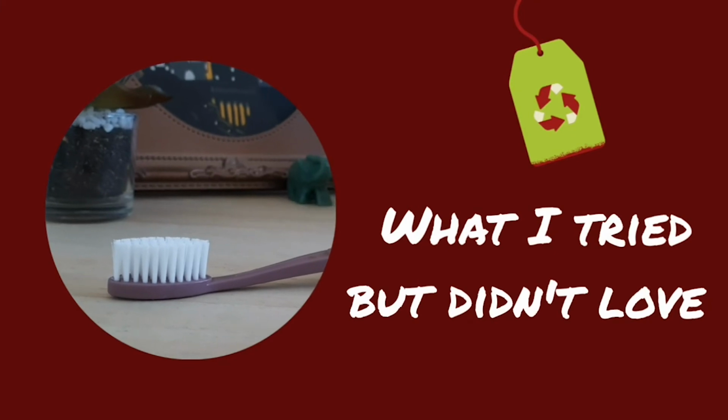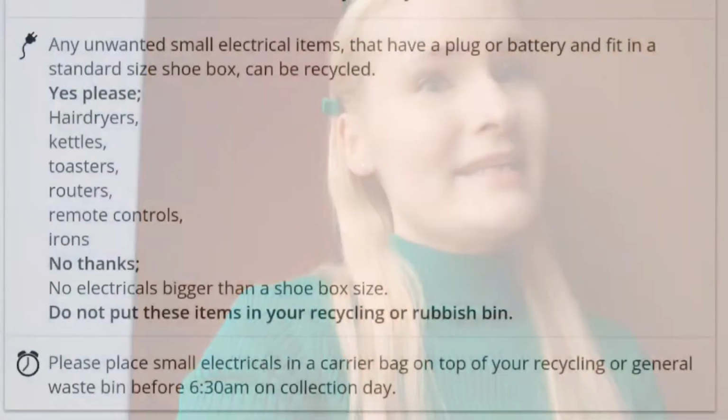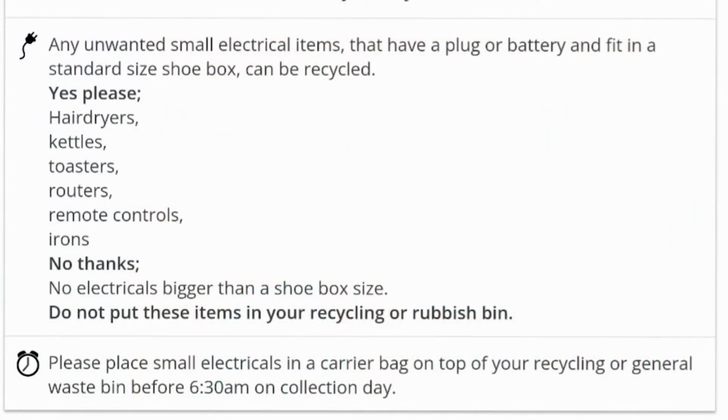Now, what I wouldn't really continue is possibly just trying my best to look at everything plastic free, because that can be very expensive. Headphones, for example, I didn't end up buying the plastic free headphones because I simply couldn't put that amount of money into them. I bought normal headphones and I'm hoping they will last another 5 years like my previous ones did, and obviously I will recycle the ones that I had.